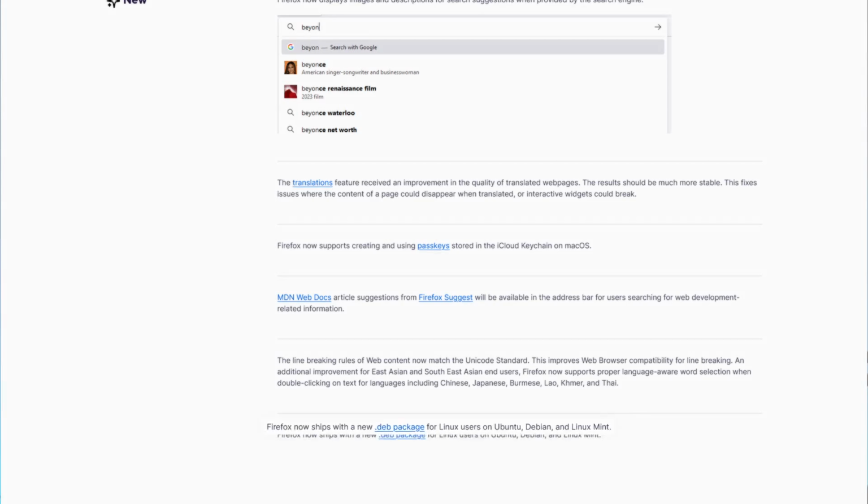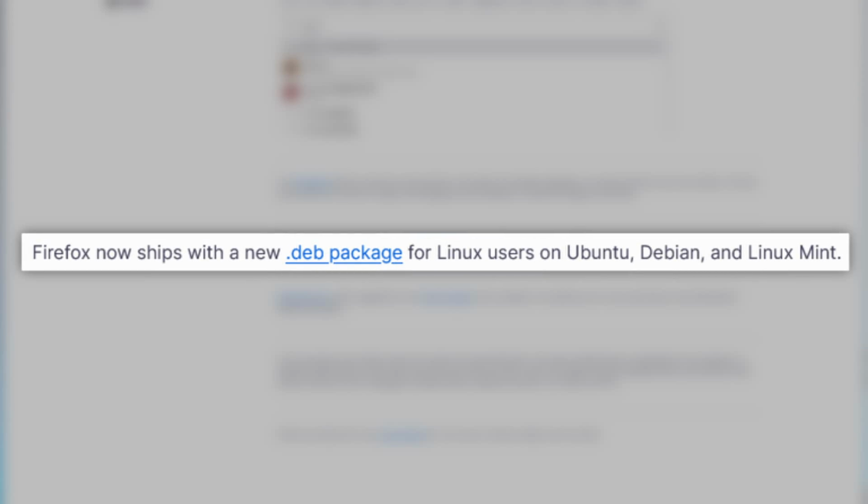But the big thing that they also buried is that Firefox now ships with their own deb packages and repository for Linux users who are using Ubuntu, Debian, Linux Mint, Elementary, Zorin, etc., Ubuntu and Debian derivatives. They also took the time to write a blog post about the 4 reasons why you would want to use these new deb packages. And it's kind of funny because the first 2 have nothing to do with the deb packages, and also really none of them do.